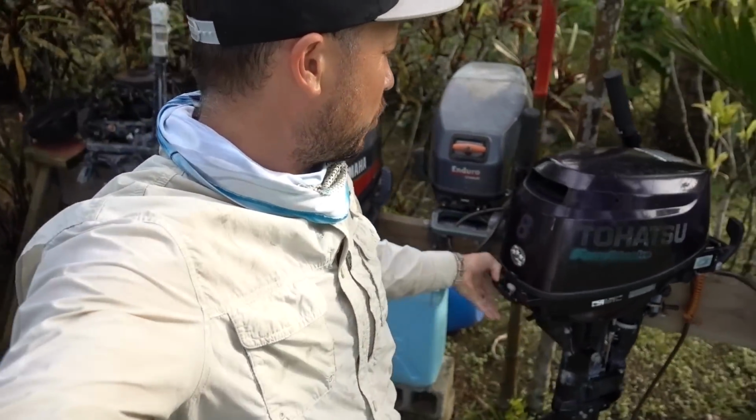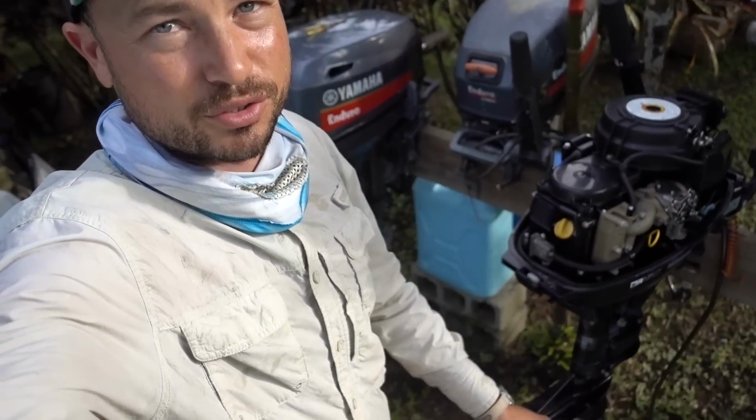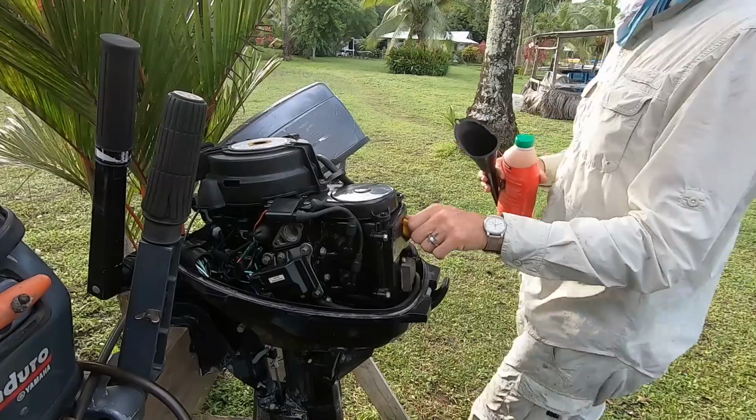So now I'm gonna open this bad boy up one more time, and we already drained the engine oil, so now I'm just gonna put in some more.